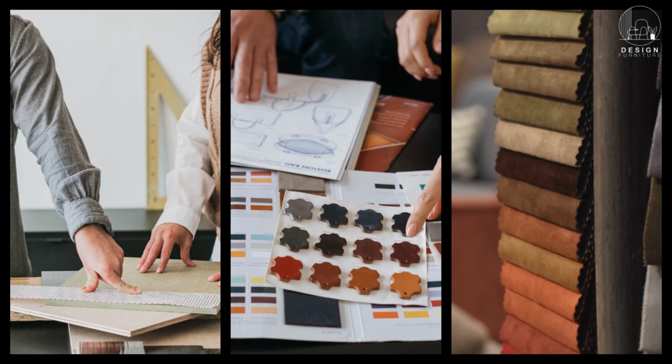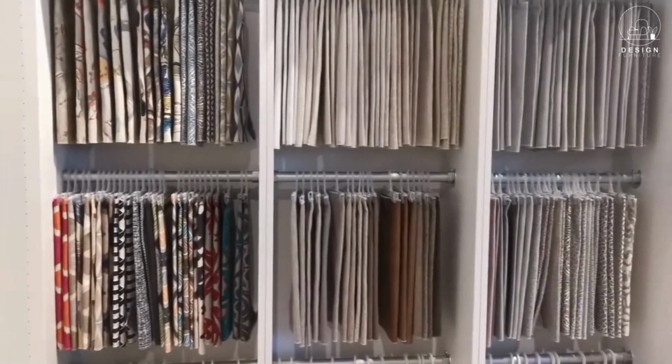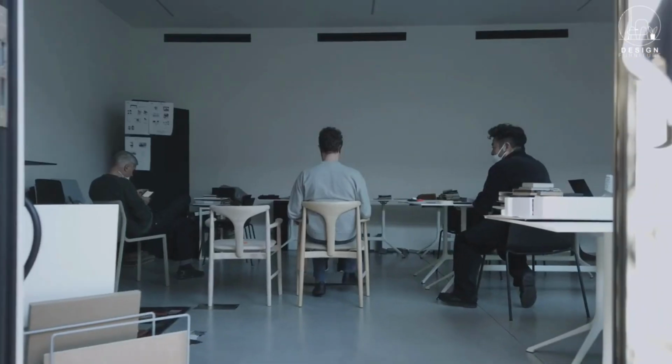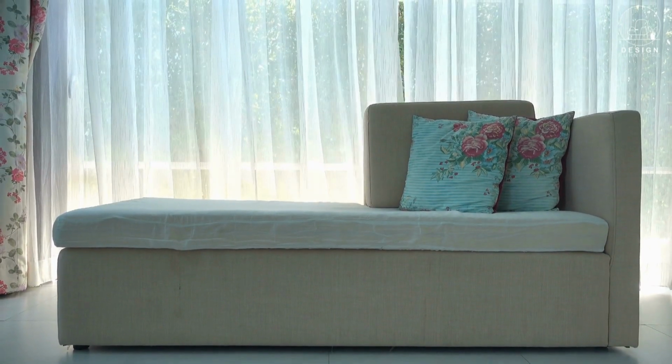Step 2: Material selection. Once the design is finalized, the next step is selecting the materials. Commercial sofas are often subjected to heavy use, so durable, high-quality materials are essential. From sturdy hardwood frames to resilient upholstery fabrics, every component is chosen with longevity and comfort in mind.